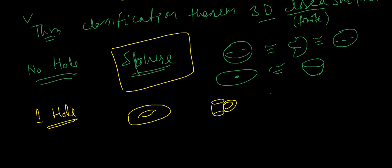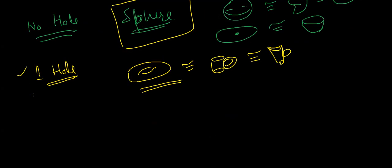You take a jug, something like that, that's also a donut. Just look around yourself, take an object and try to see the number of holes in it. If the number of holes is 1, it is basically a donut. And how about if something has 2 holes or 3 holes? You can have something that has 2 holes.